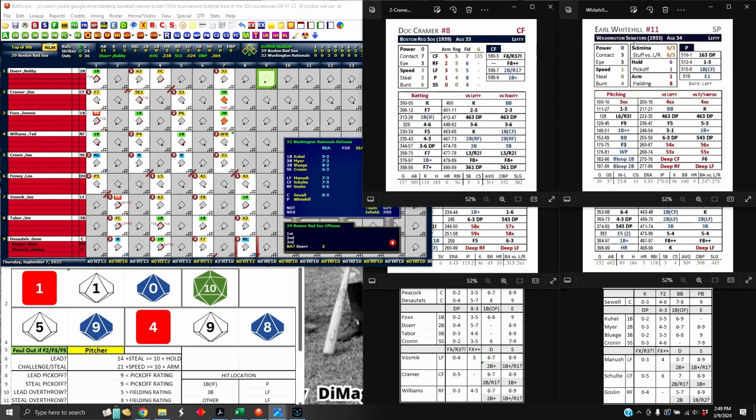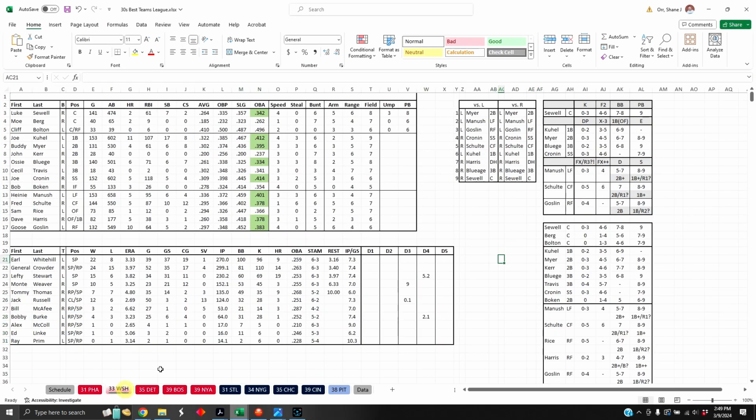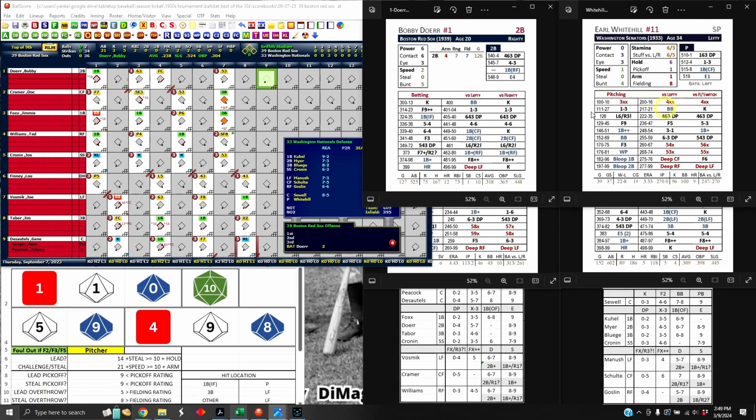Boston down to their last inning here, potentially. And Whitehill will be coming out of the game. He did everything that he could do, pitching 8 strong innings. And they're not going to waste anybody too great here. Russell pitched last. McAfee is not good. Alex McCall looks like will be the pitcher. He's actually pretty good.